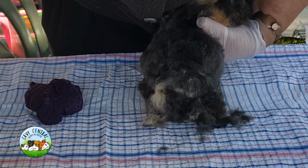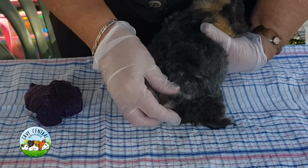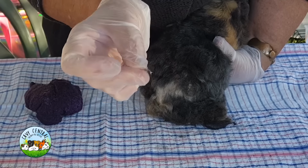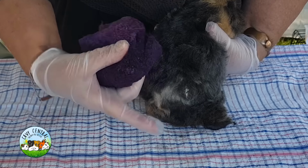And that's what a lot of people ask about, is how do you know what it is that you're dealing with? Now, with this little one, you see the hair, I noticed it before, it was just sort of stickiness in the hair, indicating it's opened. That yellowishness tells me there's pus in there.